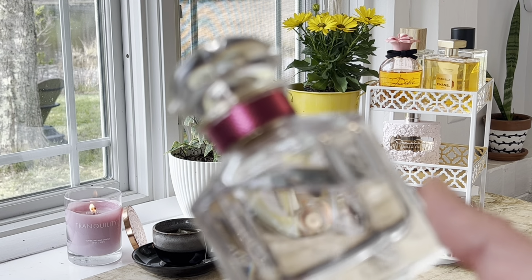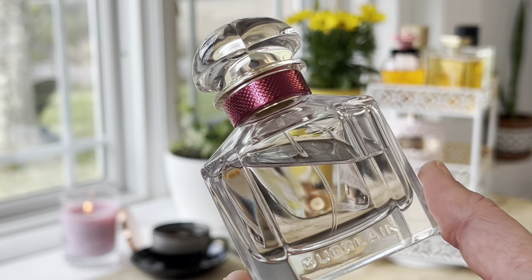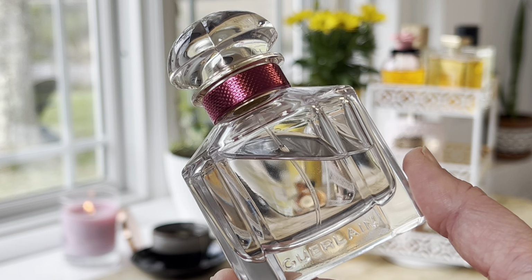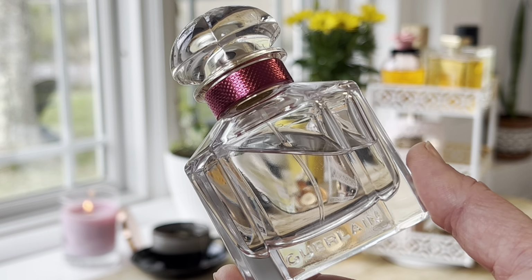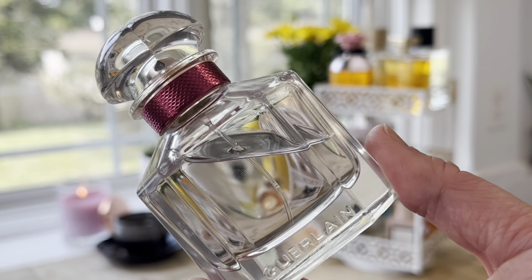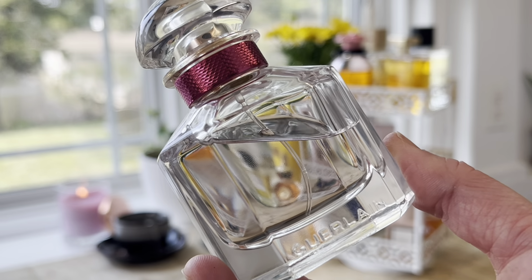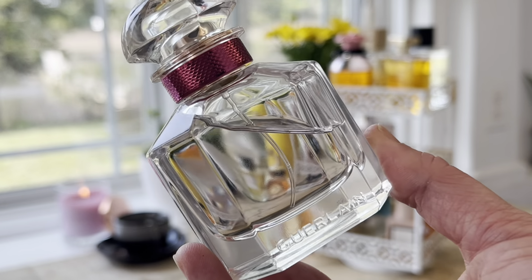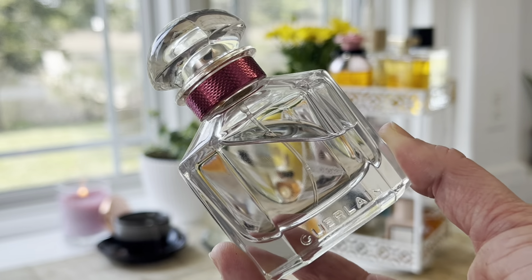And I'll be swapping out the original Mon Guerlain with this flanker. It's Mon Guerlain Bloom of Rose. It is the EDT version. Unfortunately, it's discontinued and hard to find, at least here in the US. This version of Mon Guerlain is really light and airy. It's perfect for spring. It's got a bit of lavender and rose and citrus.